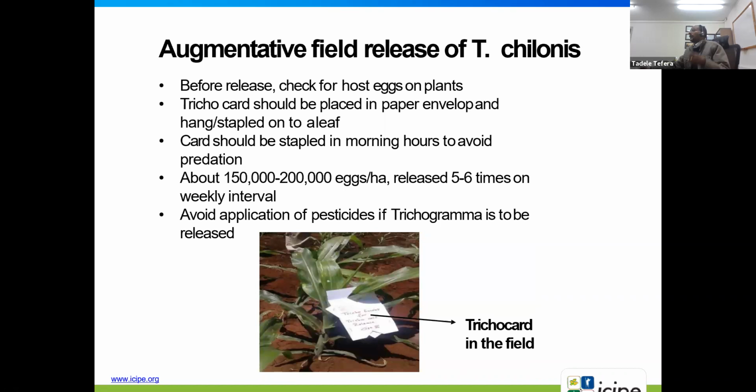So in the augmentative field release, before releasing into the field, we check for host eggs on the plants. For example, if you would like to release to control the fall armyworm, then we have to make sure that fall armyworms have already laid eggs on the maize plants. So we need to go scouting and check for eggs of the host pest on the target crops. Once we are sure that eggs have already been laid on our desired crops, then we deploy the trichocard. As you can see, the trichocard has a paper envelope.